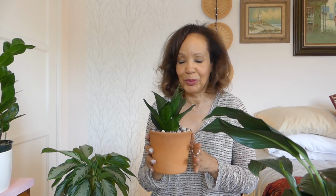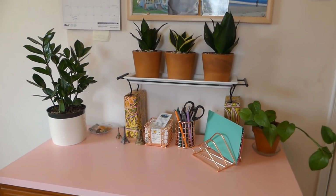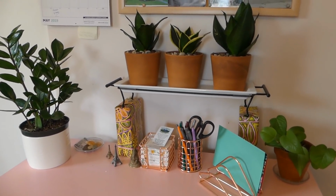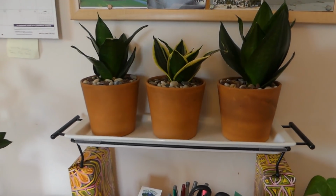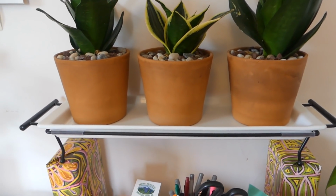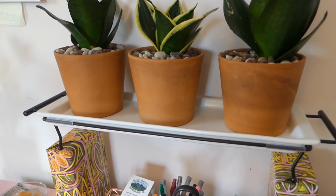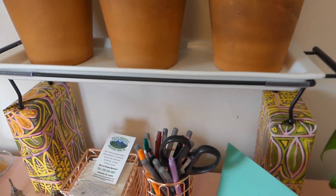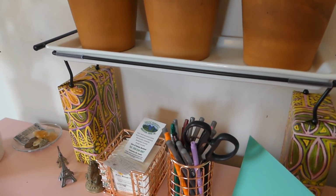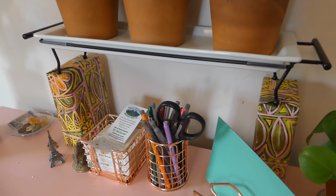So I'll show you my desk now, because I wanted two more. I got two more of this one. So I'll show you the setup, how I put them on my desk. So this is my desk area, and this is where the sansevieria live. The one on the left is the original, and then these are its two buddies. They're sitting on an hors d'oeuvre tray from Home Goods, and that's on two boxes. They're subscription boxes that I weighted down with rocks and then covered in colorful paper.